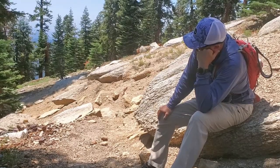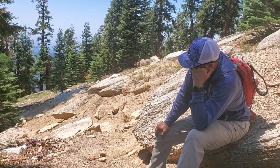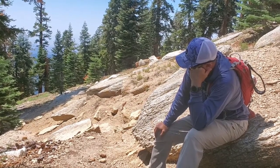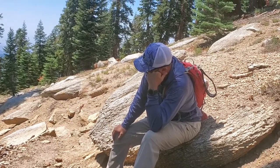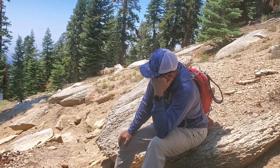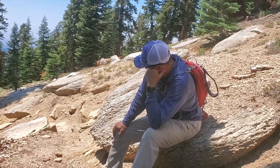Alta Peak is actually behind me. We got up here about 11:30 to the junction of the Alta Peak Trail. I'm sorry, we're about 3/4 of a mile up the Alta Peak Trail, which is 2.1. And this beast is steep.